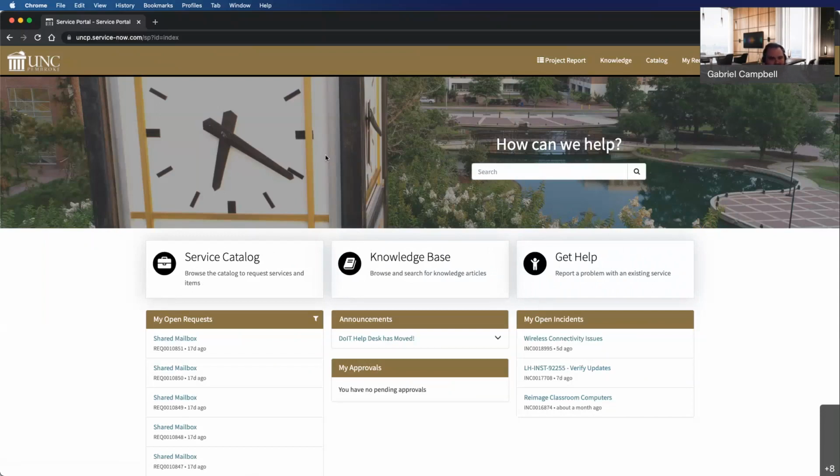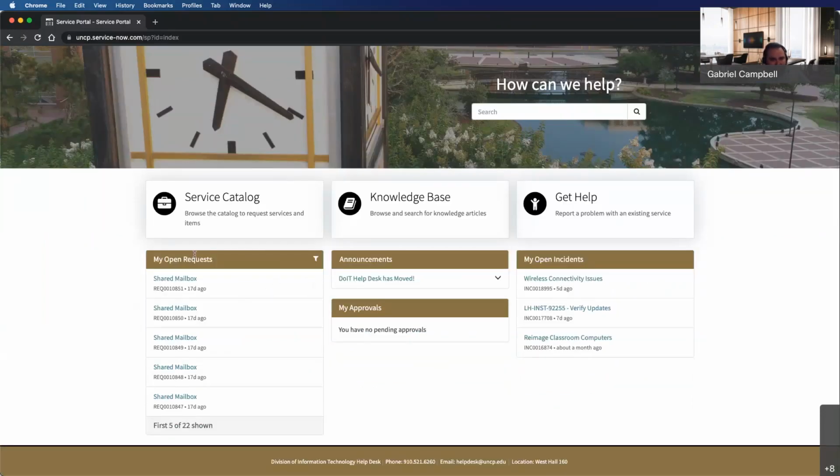All right, so you'll also see down here at the bottom, we've got my open requests. Those are tied to the service catalog. These are things that you're requesting new. You can see I personally have requested a lot of shared mailboxes lately. Over here on the right are my open incidents. These are things that were broken. We recently had some wireless connectivity issues, so there's a ticket where I reported that to our networking team and a few others.